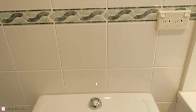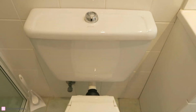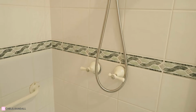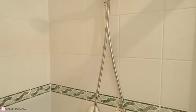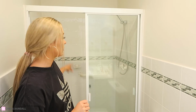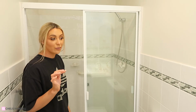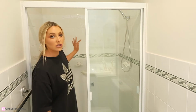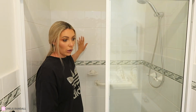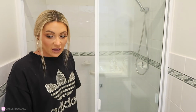We're going to do new tiles, floor to ceiling. We're going to get a new toilet. The shower is actually not so bad. This is very similar to our shower at home, but we just want to modernize it, freshen it up, get some new finishings. We also have plans to possibly do a little recessed shelf, so a little niche shelf which will go in here, and then that's pretty much it.